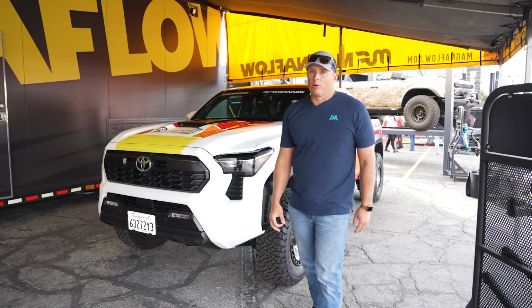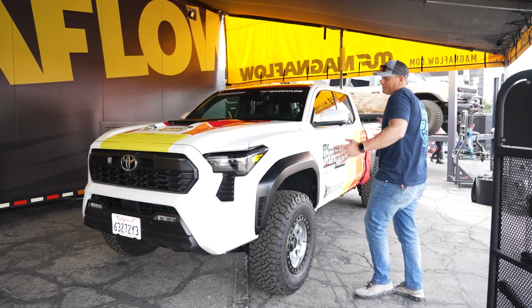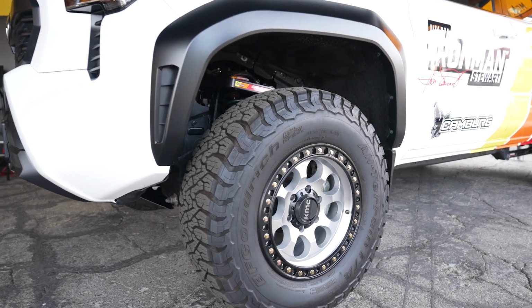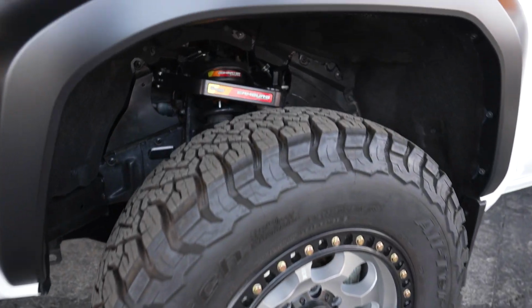The Magnaflow and Camburg booth with the Ivan Stewart Ironman Tacoma. This thing is sweet with KMC beadlock wheels, Kinetic upper control arms, Dominator preload system, and Kinetic rear trailing arms.